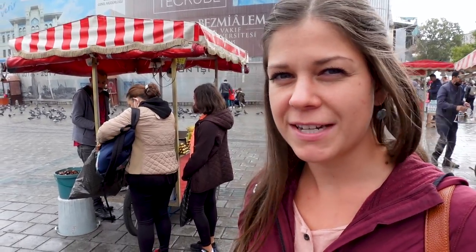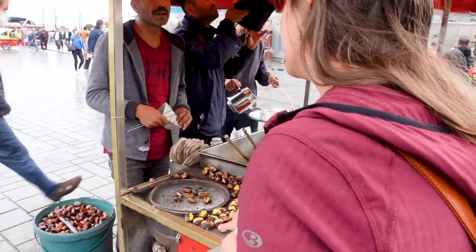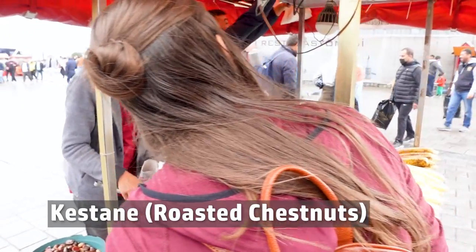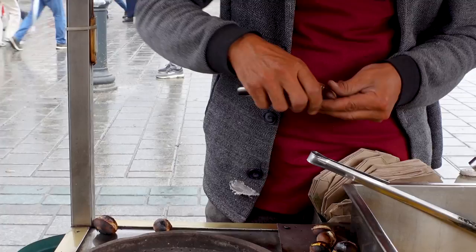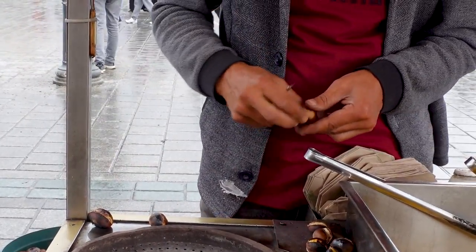Spotted a guy who sells roasted nuts, which is one of the things on our list. I don't know what kind of nuts they are. We're gonna go find out. Name? Kestane. It's a chestnut. Yum. You can see him, like, he scores them before he roasts them, so that they come apart easily.